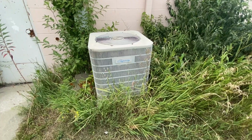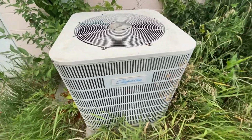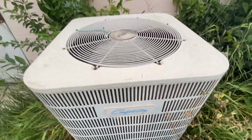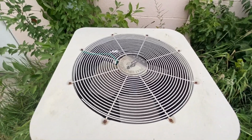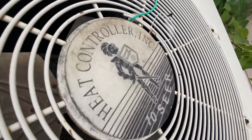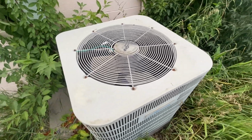And right here is another central air conditioning unit. This is a Comfort-Aire unit. Basically a Nordyne unit. Says Heat Controller on it. And that has a Copeland scroll compressor.